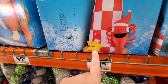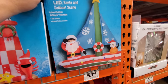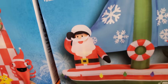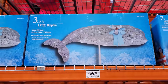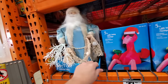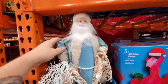Oh, this is cool. This is a lighthouse, 7.5 feet tall, inflatable. Here's an inflatable sailboat. That's awesome. Look at that. We got Santa and a penguin there. Captain Santa, that is. And his first mate. Look, we have a LED dolphin, 3.5 foot dolphin up there. Wait, we almost missed the tabletop Santa. Does he do anything? Nope, I don't think he does anything, but okay.